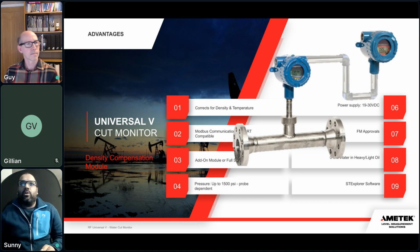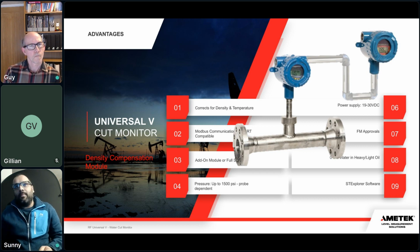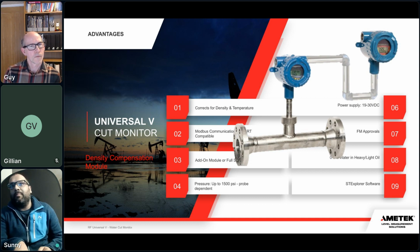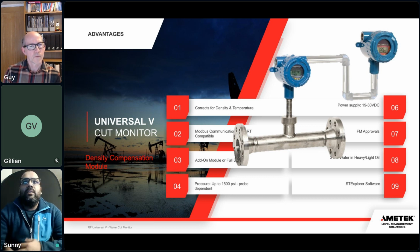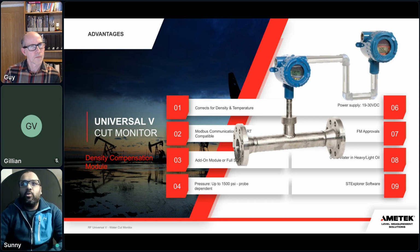So we offer a solution where this is an add-on module that can either be purchased with a cup monitor from the factory, or if you have an existing cup monitor in the field, we can add this DCM, density compensation module. And what it'll do is the cup monitor provides a capacitance measurement that feeds into the DCM, and the DCM will also take in the density reading from a customer supplied Coriolis meter, regardless of manufacturer.